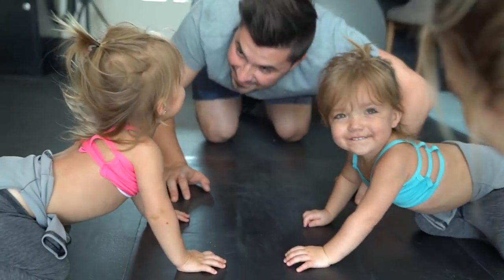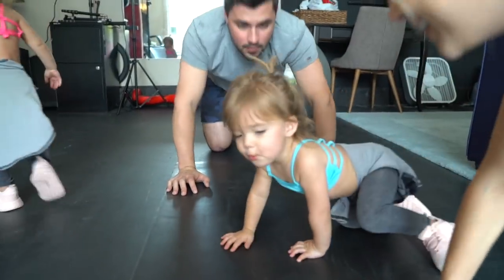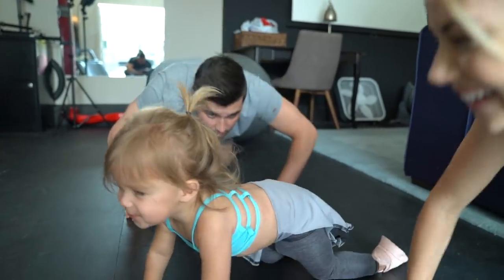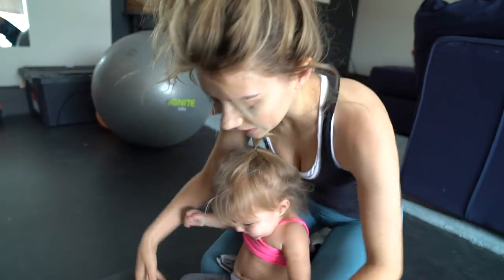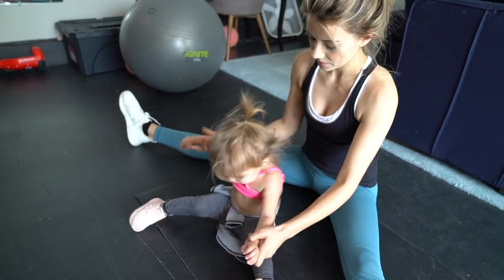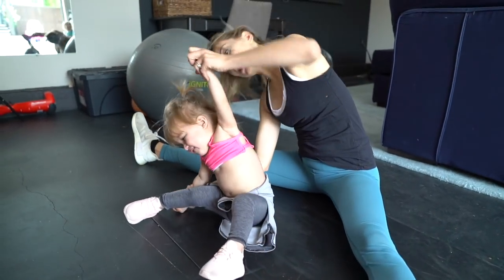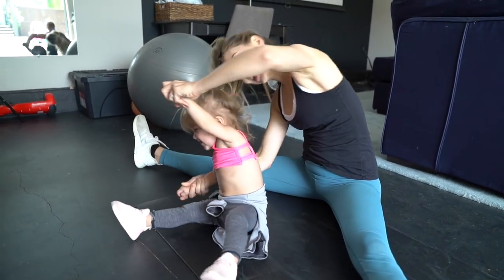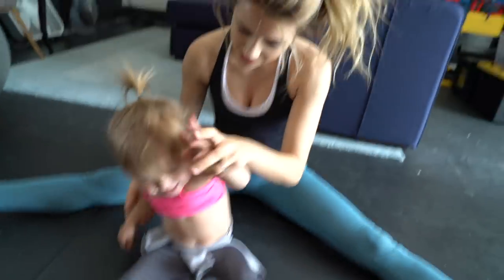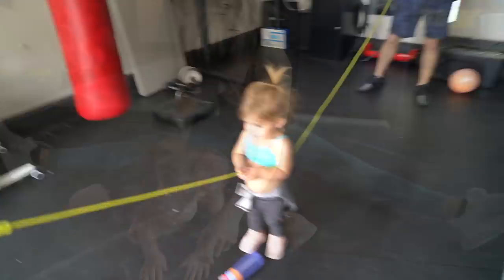Yeah, get it. Good, good, get it. Woo. Well, I'm starting to feel the burn here. Yeah, feel the burn. Open your legs for splits. Good splits. Arms out, now reach over to this foot. Oh, yeah. Good. Reach. Now lean forward in your splits. Good, very good.